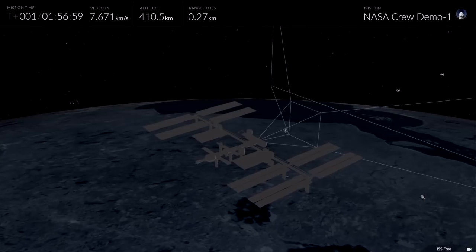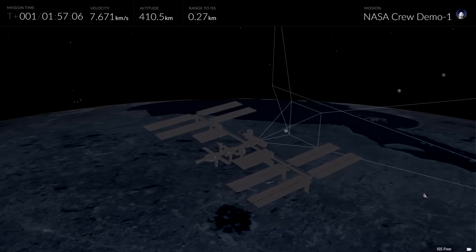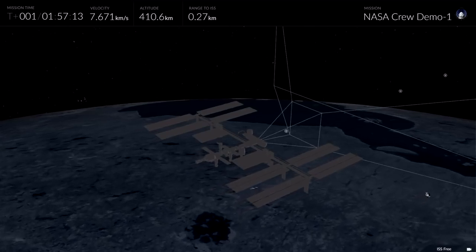And Dragon right now is using its Draco thrusters to control its approach to the International Space Station. There are 16 in total, with 4 of them positioned around the top where the nose cone is. And those 4 will be used for the retreat command that we're expecting very soon.